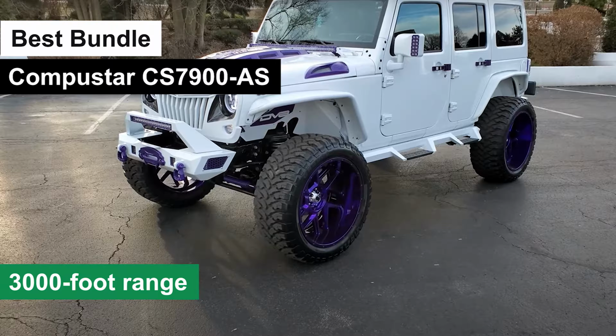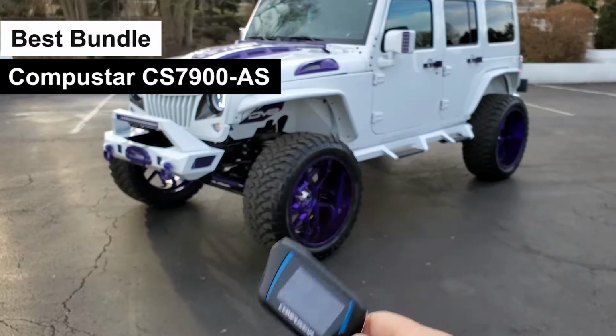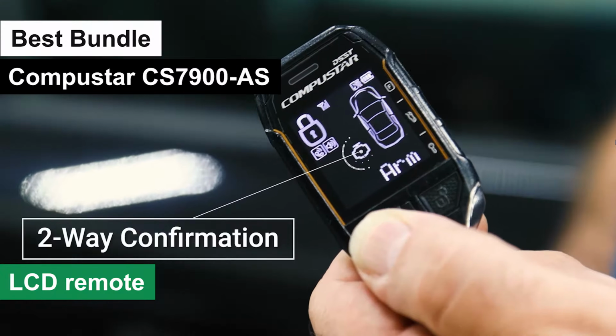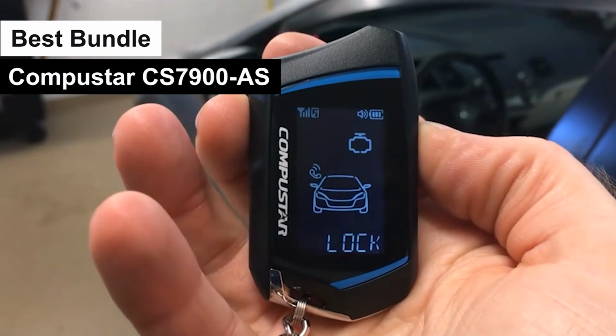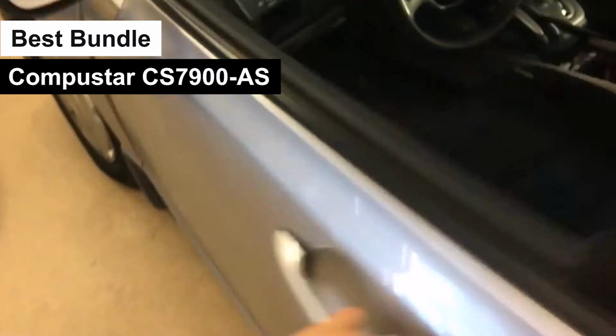With a 3,000-foot max range, you can start or secure your car from a considerable distance, which is especially handy in large parking lots or during harsh weather conditions. The two-way interactive LCD remote is a standout feature, providing visual and auditory confirmation for every command. This means you'll always know if your car has successfully locked, unlocked, or started, adding peace of mind.